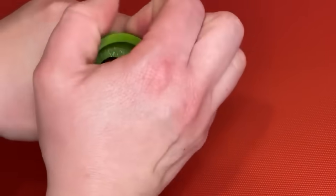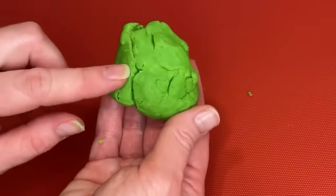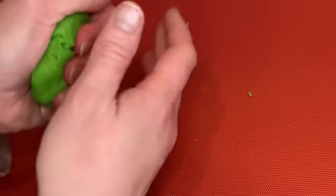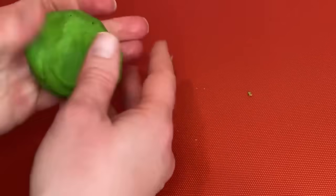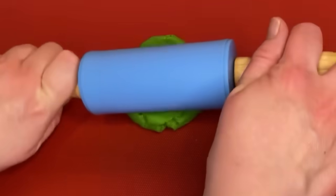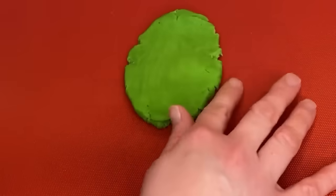Let's open it and see what the Play-Doh looks like. Okay, can you tell me what color this is? It's green, just like Oscar. Now I'm trying to soften the Play-Doh. You just squish it between your hands. It's better now. Okay, let's put it down, squish it down, and roll it out. Make it nice and flat. Keep going. All right, that looks good.